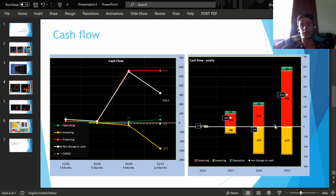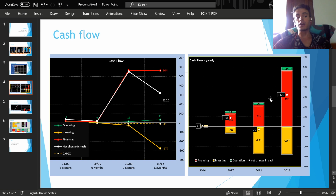Overall, the investing part remains quite steady. So we can expect maybe in 2020 a similar type of configuration. However, the cash balance is quite significant, so they might not need another raise for the next year or two.